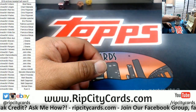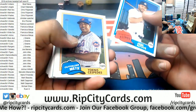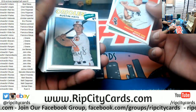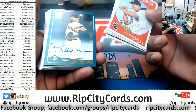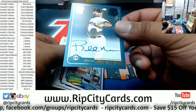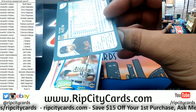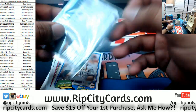First box. Let's see what we got here. So this would be the veteran base set. That's obviously not an autograph. What the heck is this? That is an autograph. The Archives fan favorite, Rob Nen of the Giants. Interesting.